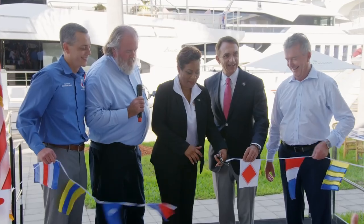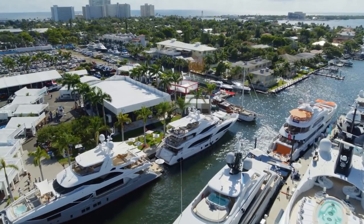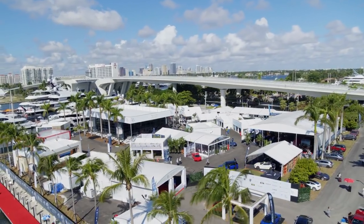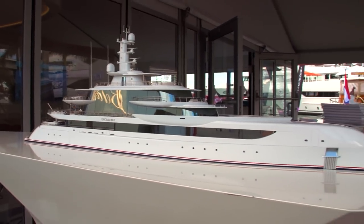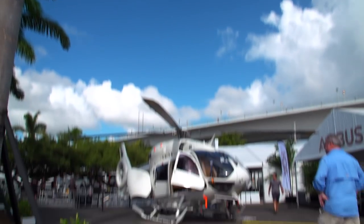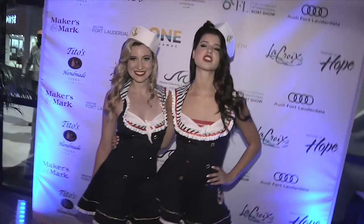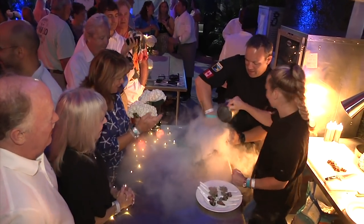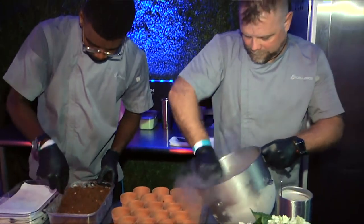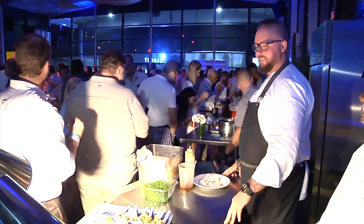Another landmark was also unveiled this year, Super Yacht Village. Located at the south end of the show, over 200,000 square feet was created to showcase the latest super yachts and all types of toys and exotic cars that match the lifestyle. The beautiful on-site lounge was the venue chosen for the second annual Yacht Chef competition, where a panel of celebrity judges sampled the best cuisine from the 5 selected chefs.